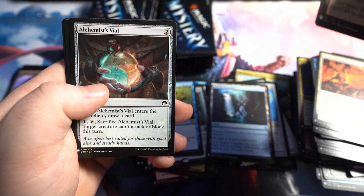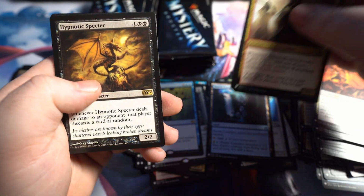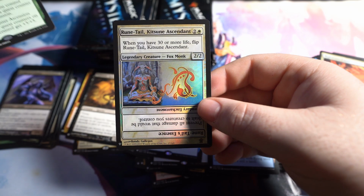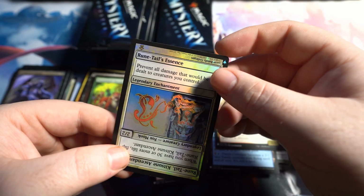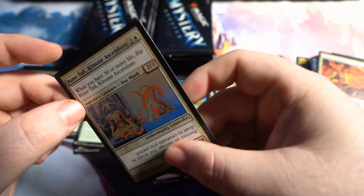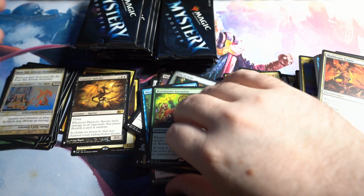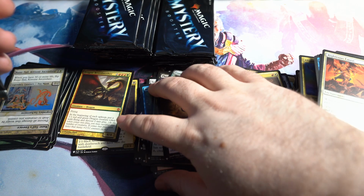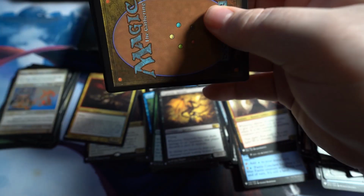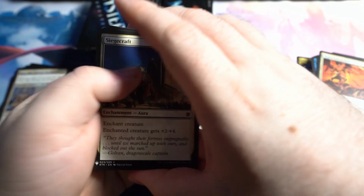Overrun, nice. Alchemist Vial, Hypnotic Spectre. There we go. This card jacked me up today. Beastmaster's Ascension, such a good card. And we got another one of these flippy dippy ones. Runetail's Essence, I'm so glad they went to the actual flips rather than the upside down craziness cards. I don't know why I'm putting the rares on our sad 2 mythic pile. Not even 2 good mythics. These last few packs need to be pumped with the value.